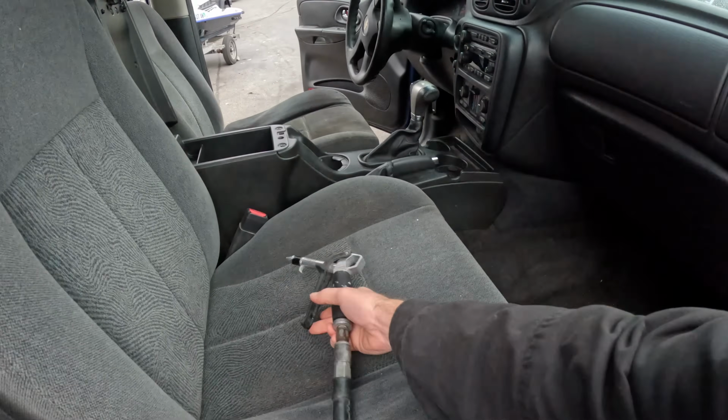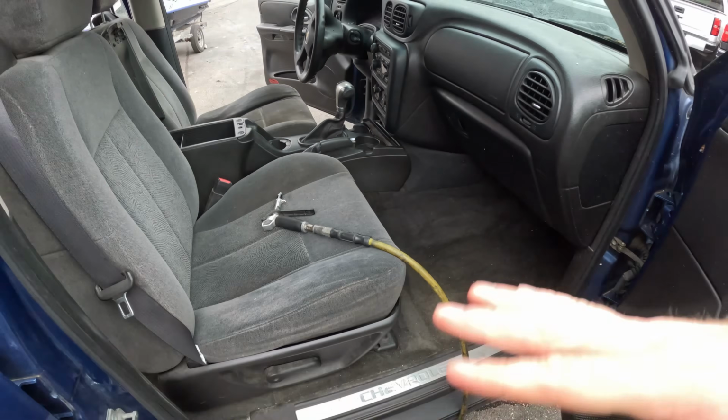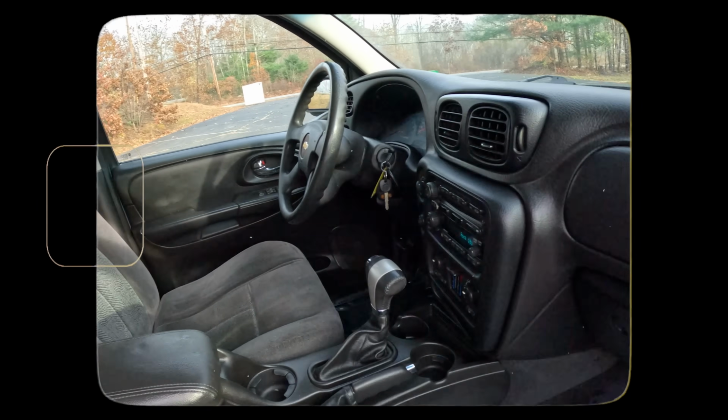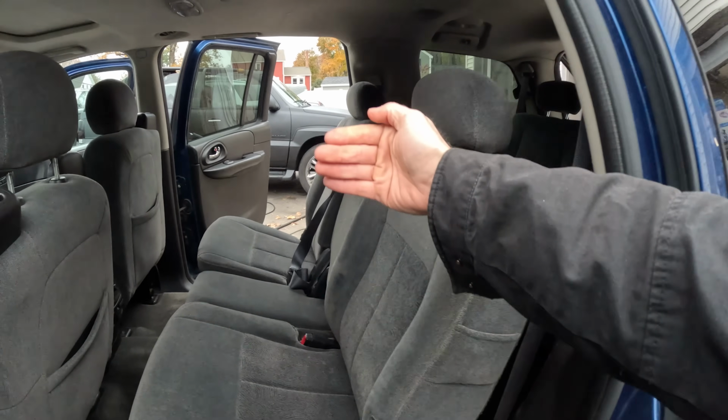Okay, we use high pressure air, so I say this all the time. I just blow everything right out of the car before I even attempt to vacuum, and you can see everything. I think you can see everything up in the air, especially with like pet fur. All right, we are onto the interior for this Trail Blazer.